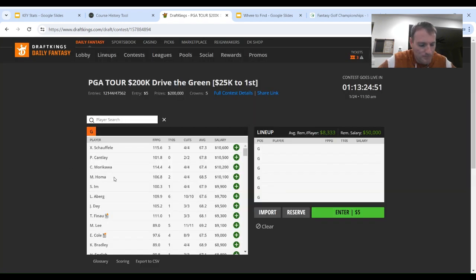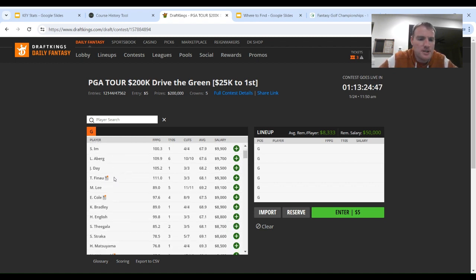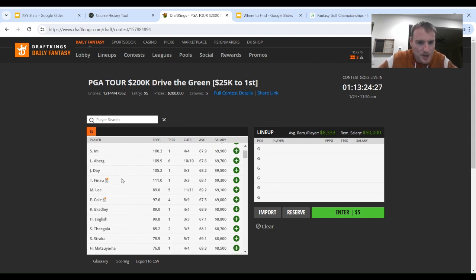to try to defend that title. Now, the 9K range on DraftKings is really interesting because I do think you can start your lineup with 2 or maybe even 3 of these guys. But when you look at the 9K range, they're literally going to fall into one of 2 categories. They're either a course horse, guys who have played historically very well here in the past, or a course fit, where they're guys whose games on paper should translate well to this course. So let's go ahead and break that down.